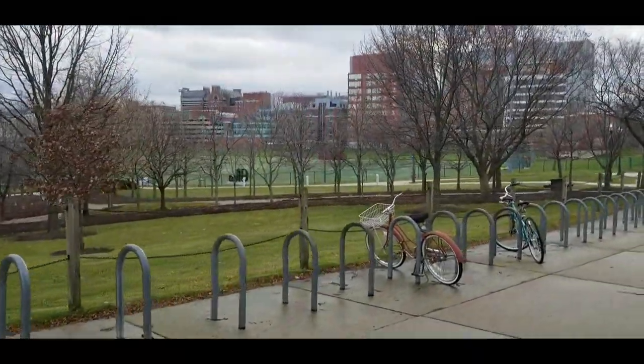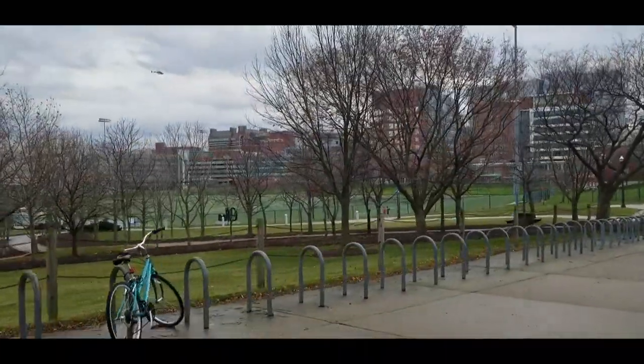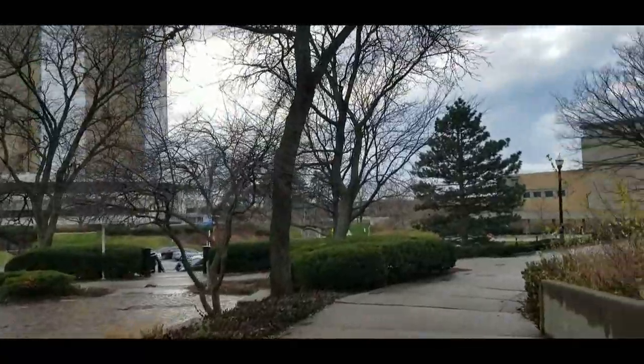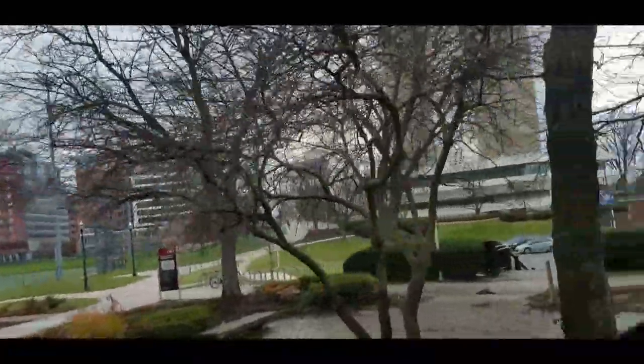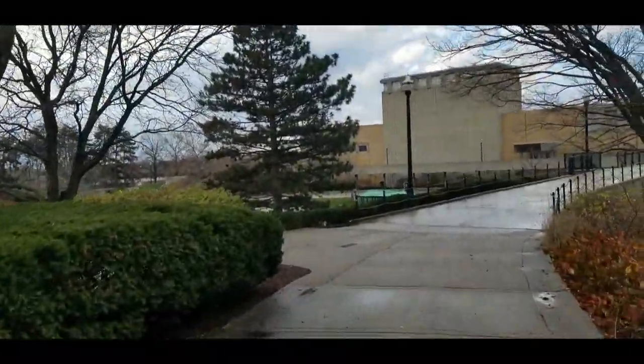Let's see, this football field over here is where the Ohio State University Marching Band does its outdoor practices. So if you've never seen the Ohio State University Marching Band, check them out. They are very impressive. Same as Script Ohio formation and the like. Probably the best collegiate marching band in the country.